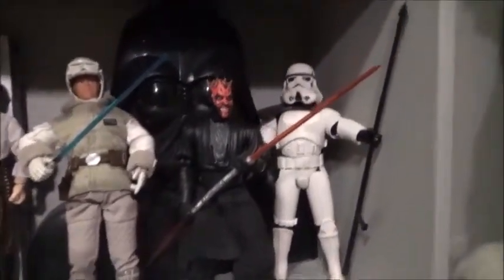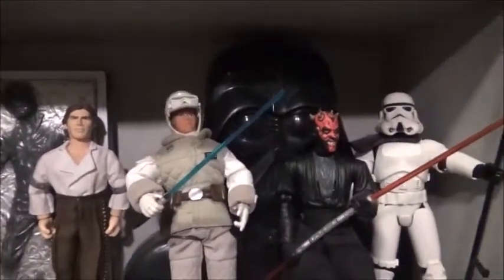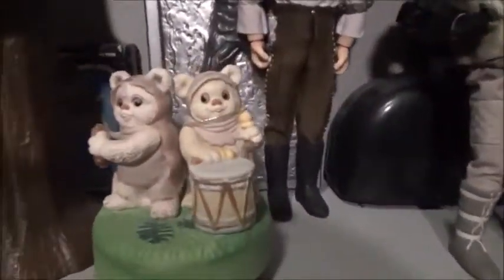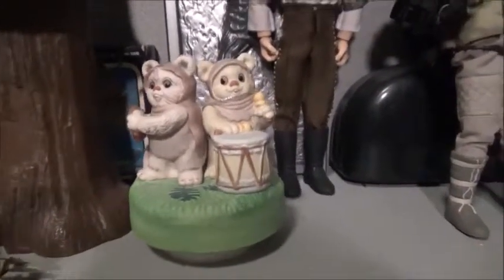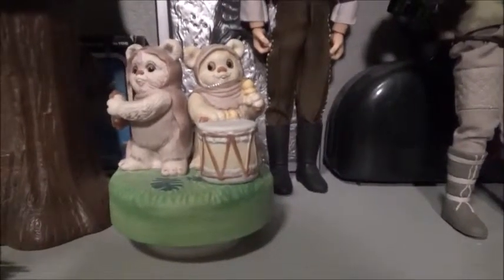Alright, next shelf. Just some big figures from the 90s. There's one of my Darth Vader cases back there. This is pretty cool. This is a little wind-up music thing. Plays, I think it's some little Ewok song. That's from the Sigma collection.